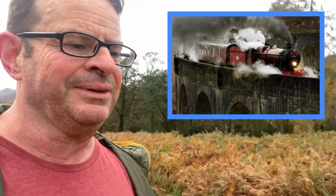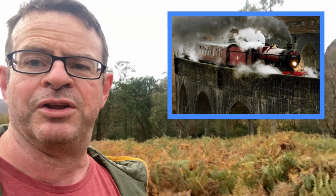So we're going to walk towards the viaduct first of all. Famous for Harry Potter, of course, and of course, beautiful in its own right before the film. It's late October, so you've got the autumn colours, the bracken, cotton grass. And of course, the leaves on the deciduous trees are changing colour, or have done already.